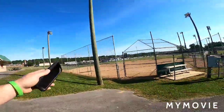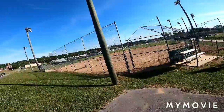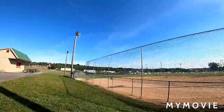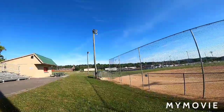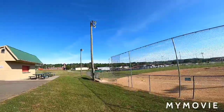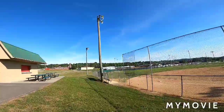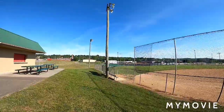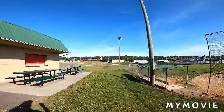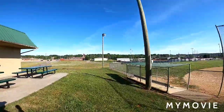Hey guys, Captain back. Well, back, still here, whatever you want to say. We're headed over this way. We're at a softball field. 500 feet, we're actually headed down towards, I think, the high school baseball field. Looks like a mini stadium over there. Except I don't know if we can get over there from here. We might not be able to get there.